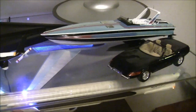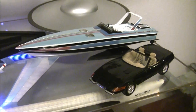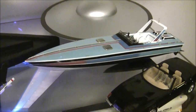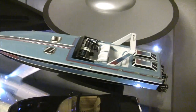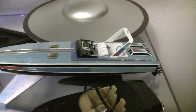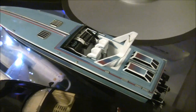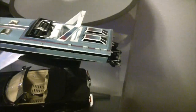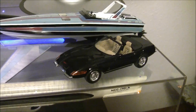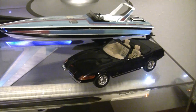Then recently we built these two vehicles on the TrekWorks channel. These are the Miami Vice vehicles, the Scarab offshore boat, which I had a lot of fun working on, and I was really pleased with how it turned out. I tried my hand at some airbrush shading for one of the first attempts, and we painted on all those colors, and I'm really happy with how that turned out. Detailed out the whole cockpit and really had fun with that one. So we built the boat, then we decided we had to have the car to go with it, so we built Sonny Crockett's Daytona Spider here, and so we have our nice little Miami Vice display.